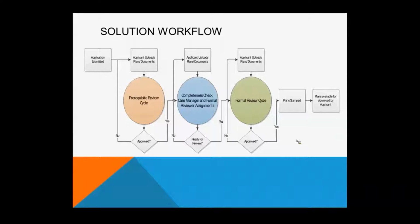And then, of course, since Austin is an open city, once the project is approved, those plans would be pushed out to the public viewable site. So here's our project timeline.